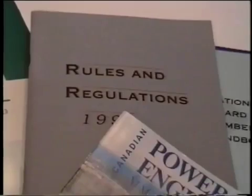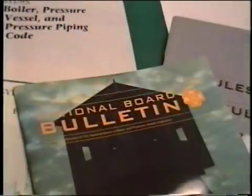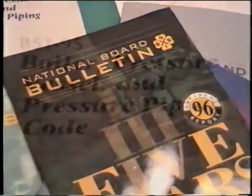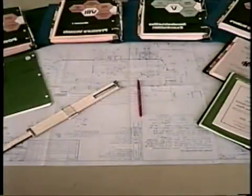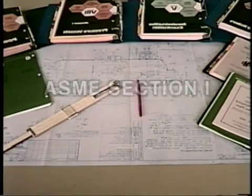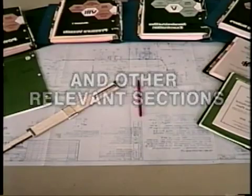Ensure that your plant operates in compliance with jurisdictional regulatory authority laws and is designed and constructed in accordance with national and international accepted codes and standards, such as the Canadian Standards Association codes, CSA B51 and CSA B52, and the American Society of Mechanical Engineers codes, ASME Section 1, ASME Section 4, and other relevant sections.